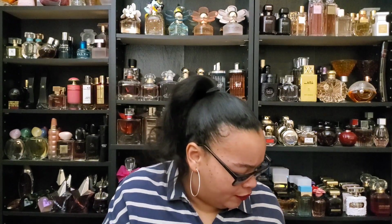Haven't gotten to that yet because I just sprayed it, but this gets my seal of approval so far. It's the first impressions. I'm going to wear this and come back and talk to you guys. I can't tell you how long it's going to be because I am in the middle of trying so many niche perfumes. It's ridiculous. So I'm going to try to find the time to play with this.